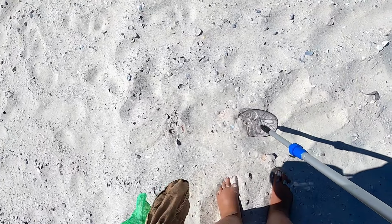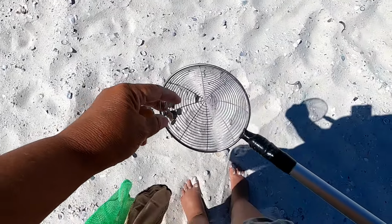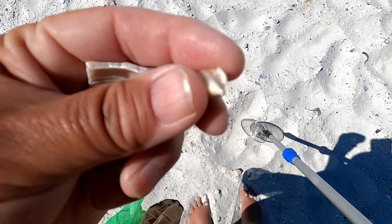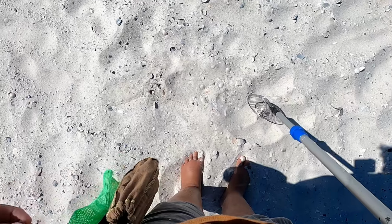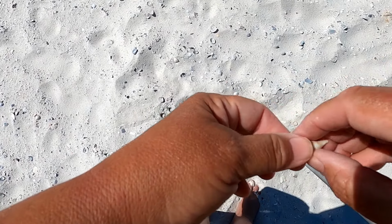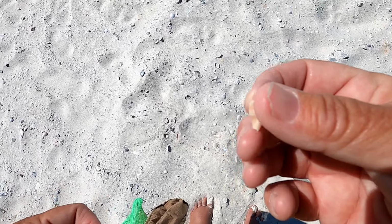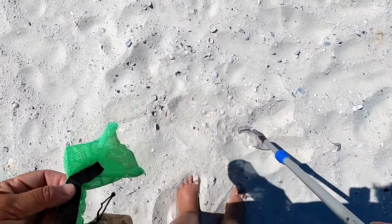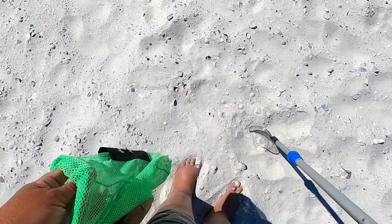I think I had the camera turned away, but look there. Look at that. So pretty, pretty, pretty, pretty. Appreciate it very much. That one's fragile, so I usually stick it in a pocket on my pants so that I don't accidentally squish it in the bags with others.